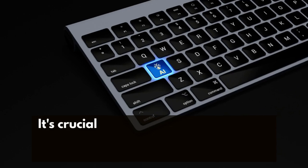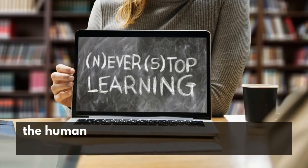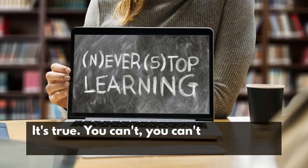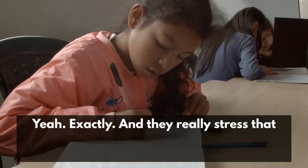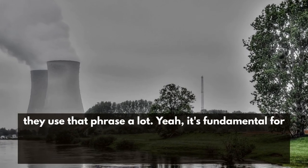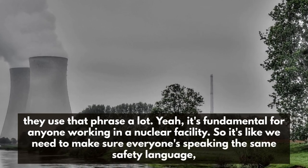It's crucial. And it's interesting how they emphasize that even with all the advancements in technology, the human factor remains absolutely crucial when it comes to maintaining safety. You can't replace that human element. Exactly. And they really stress understanding basic radiological principles. They use that phrase a lot. It's fundamental for anyone working in a nuclear facility. So we need to make sure everyone's speaking the same safety language. Precisely.